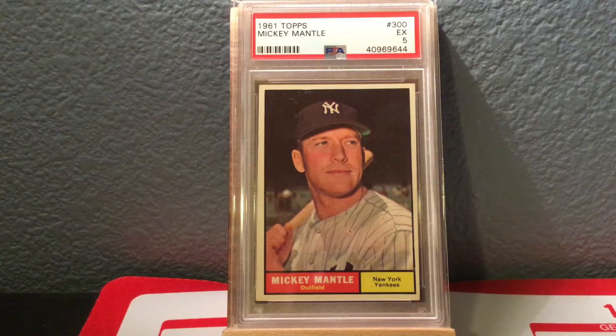So here we go. We've got about the middle of 1961 where we left off last time, through the early part of 1963 Topps. So we've got a lot of cool stuff from the early 60s to show off here.